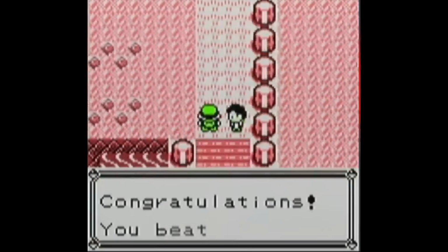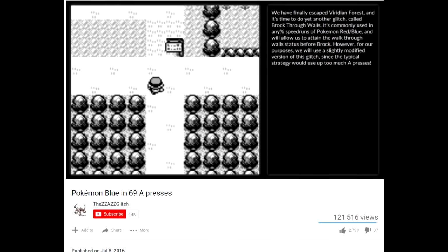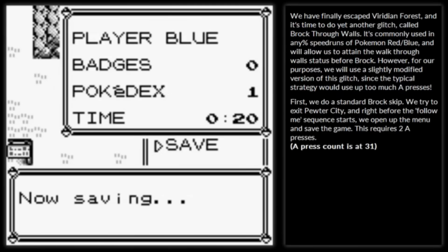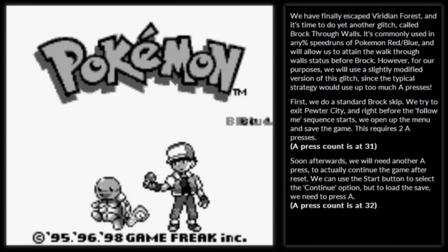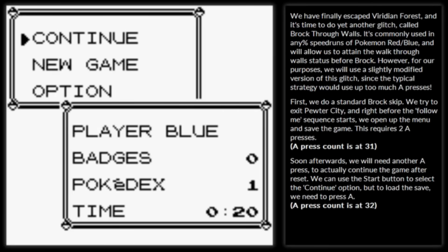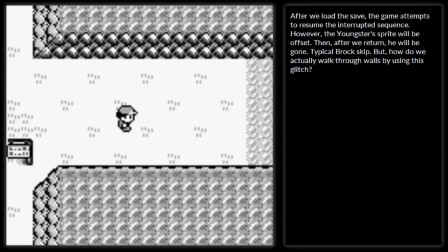But then, that same August, people noticed a video called Pokemon Blue in 69 A presses, where somebody beat the game while only pressing the A button 69 times. And funnily enough, this person was able to just hold the A button down all the way through clearing the save info box. This oversight meant that there was no need to do a frame perfect A press, since you could just hold down the A button instead.